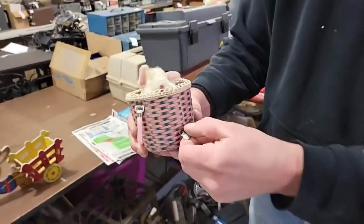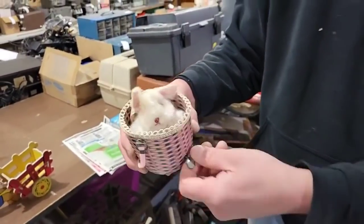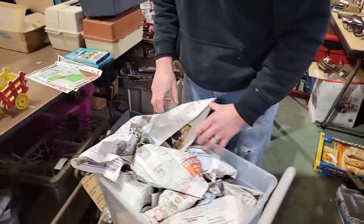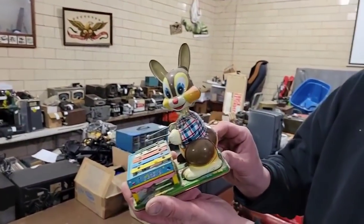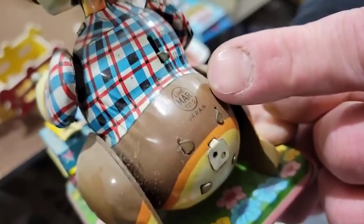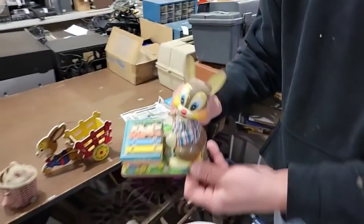Oh, it's a tin toy. Nothing creepy about that, Shane. Hello, little bunny. Goodbye. Hello. Goodbye. Oh, look at this one. I love these old tin toys like this, Shane. And right here, it's marked on the back. It says Mar Japan. So that's who made this toy.